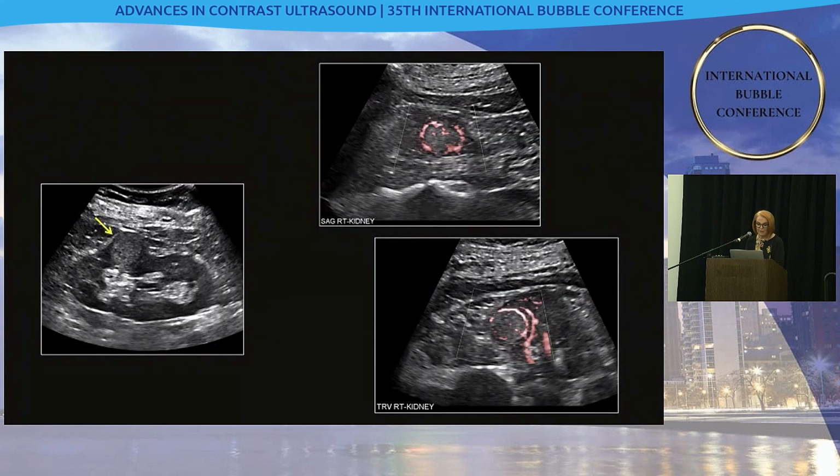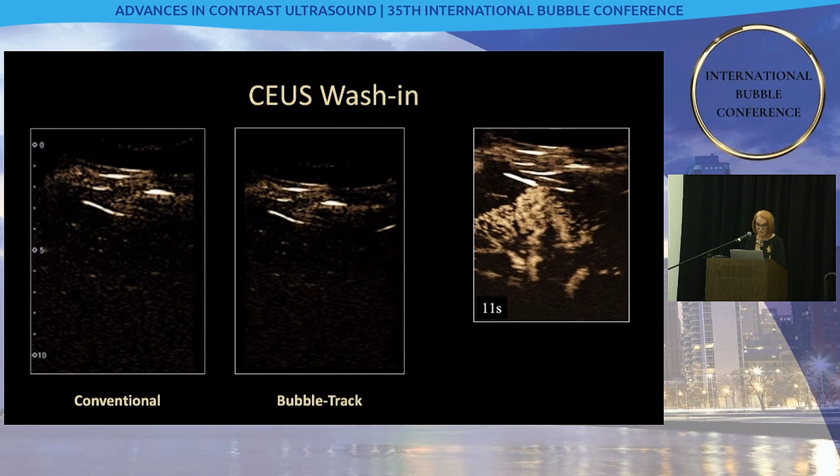So this young lady was sent for ultrasound, and we can see a very nice picture on the left that shows an echogenic mass exophytic to the kidney. And when we add Doppler, we can see that there's perilesional and intralesional vascularity. Now, the patient was sent from there for characterization further with CEUS.